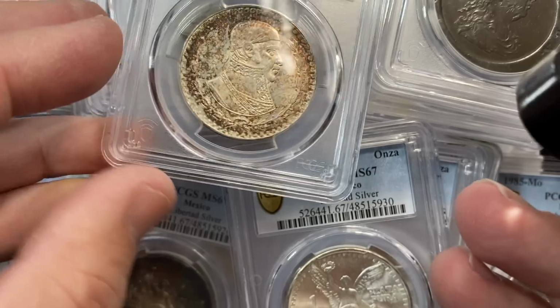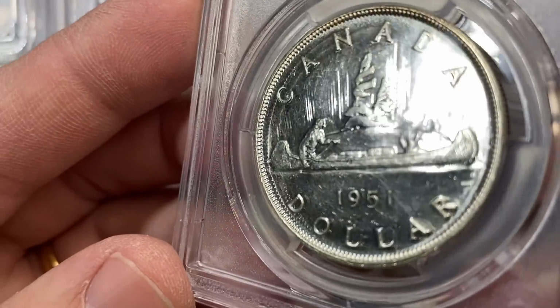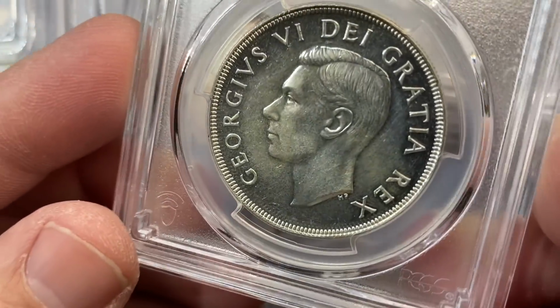If you want to do a challenge, try to find common coins and get them into high grade holders. Next up, I have no idea why we were sending Canadian dollars in, but this happened.